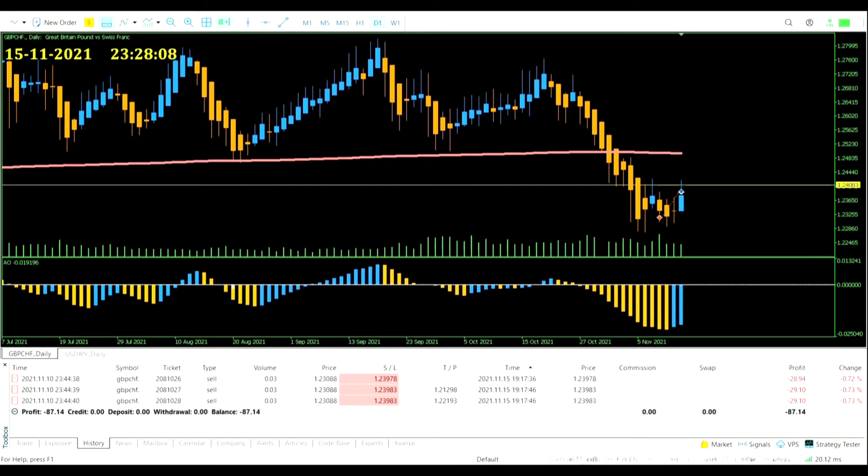Day 21, picking up where we left off, and we waited all that while to make sure we were able to keep the pound Swiss franc trade open, and it hasn't rewarded us. We got hit for a full stop loss today, 7:15 about 4 hours ago. We went down for $87.14.